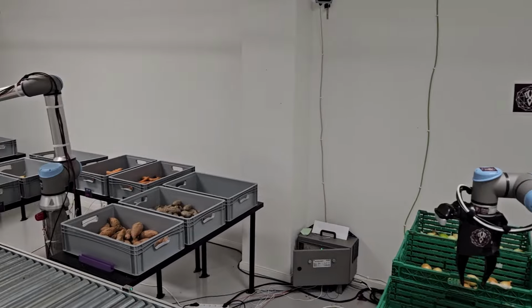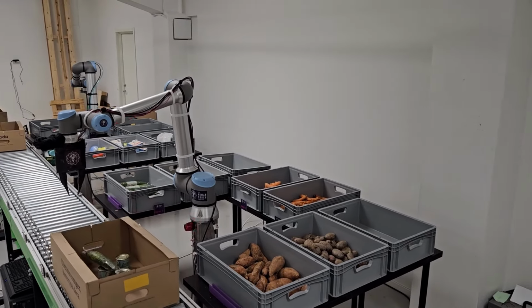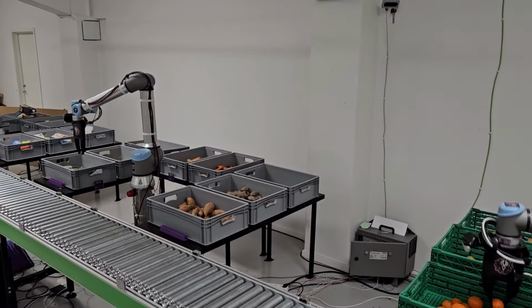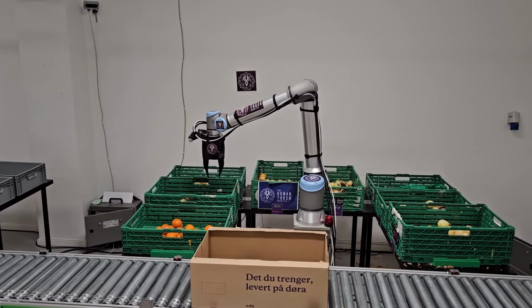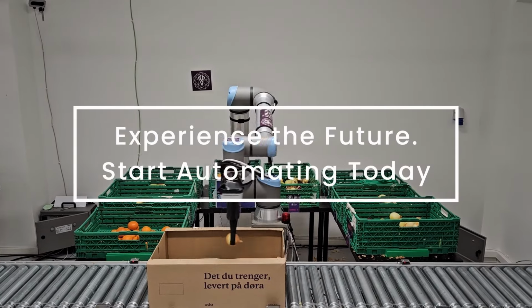Whether a single robotic cell or multiple, Noise is scalable to meet your needs. Automate your fulfillment center with Noise. Experience the future. Start automating today.